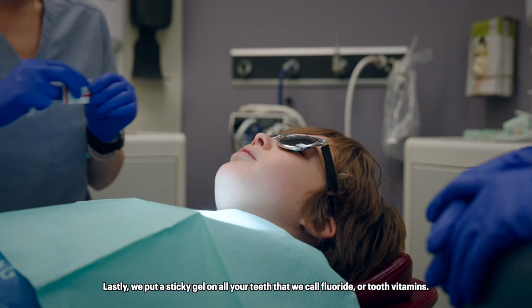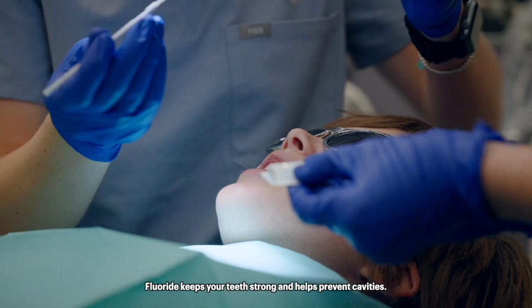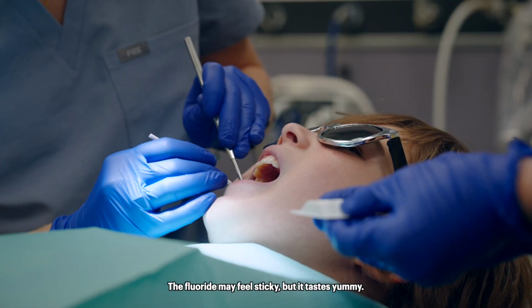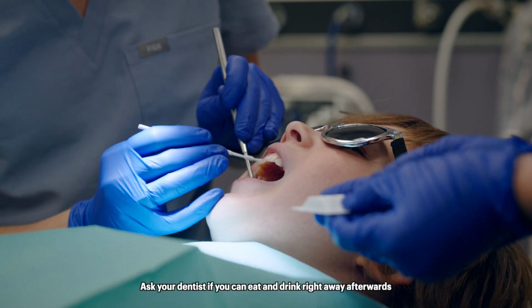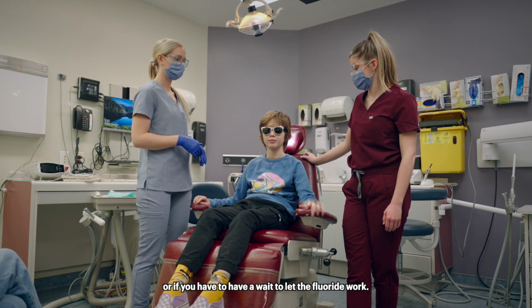Lastly, we put a sticky gel on all your teeth that we call fluoride or tooth vitamins. Fluoride keeps your teeth strong and helps prevent cavities. The fluoride may feel sticky, but it tastes yummy. Ask your dentist if you can eat and drink right away afterwards, or if you have to wait to let the fluoride work.